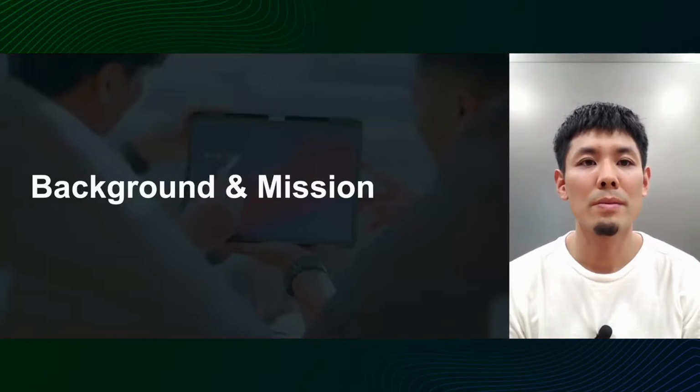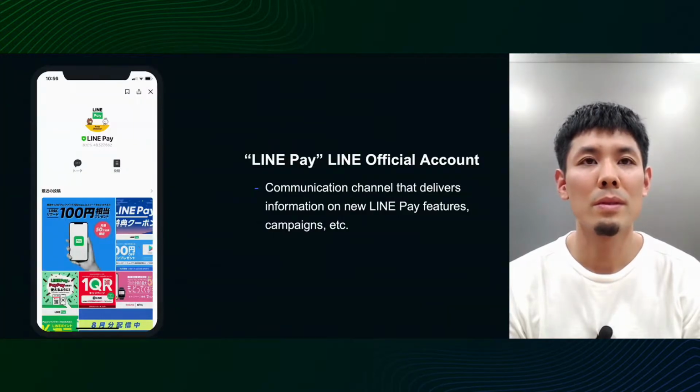Now, background and mission. LINE Pay is a mobile payment and a money transfer service provided by LINE. By registering as a friend of the official LINE Pay account, users can receive various messages within the LINE application, such as updates on new LINE Pay features and campaign information.